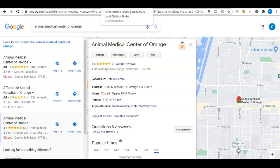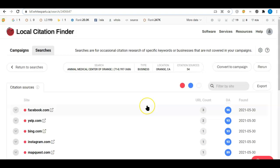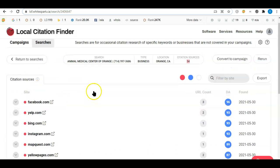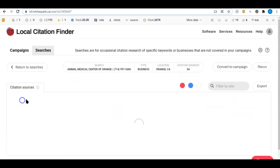Now I'm going to jump over to one of my other favorite tools. This one is called whitespark.ca, and we're going to talk about citations. With this tool, which is about $30 to $70 a month depending on which plan you go with, you can see the list of citations that you have. So you've got, let me make sure this is you, yeah, 54 citation sources, and here's a list of the ones that meet their criteria for showing up on this list.